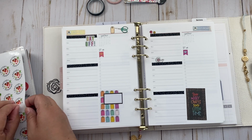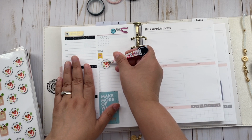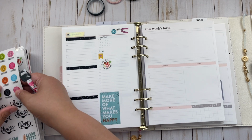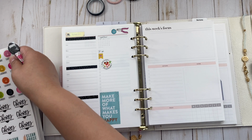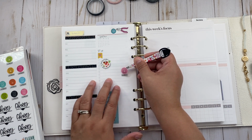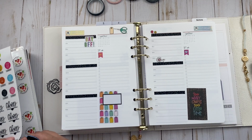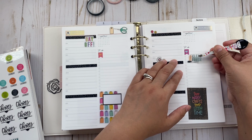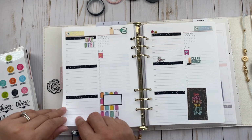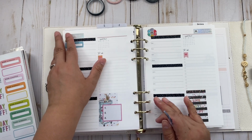Okay, groceries, we always get them on Sunday. Groceries, that's good. Laundry. Let's do laundry here. Sunday. Saturday. Cleaning the house. What else? That's gonna be for my daughter's job.